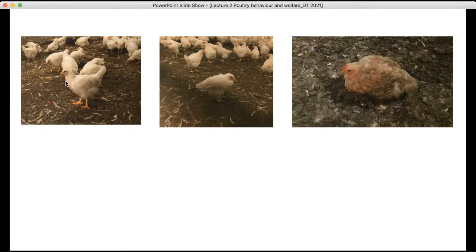So obviously this is a very happy looking bird in terms of it's standing up, and I guess it's just looking healthy and ready to investigate its environment. This bird is not looking so well. It's puffed itself up, it's slightly crouched, it's moved itself away from the other birds, or the other birds have moved away from it. And then obviously this is a very sick looking bird.